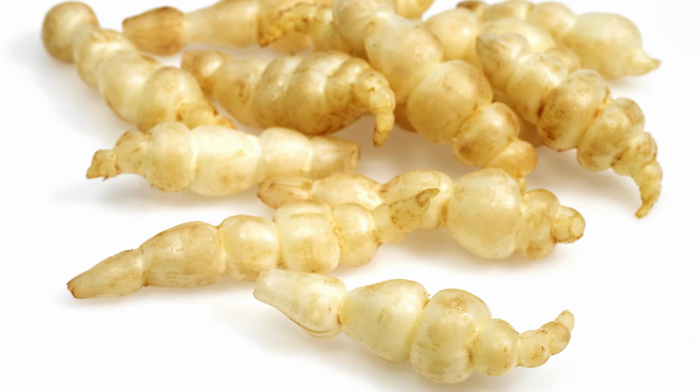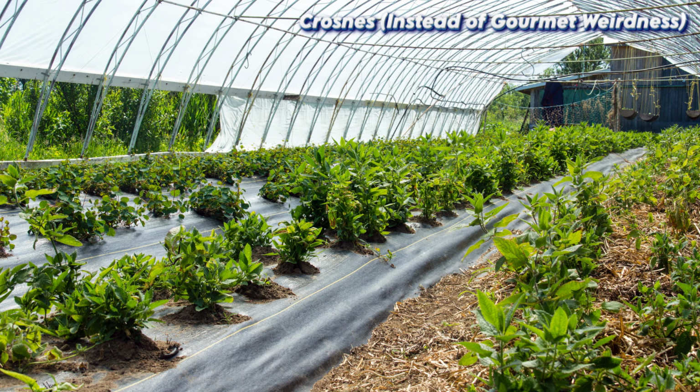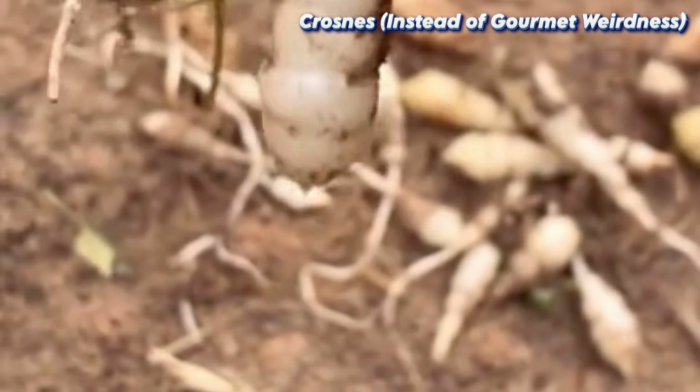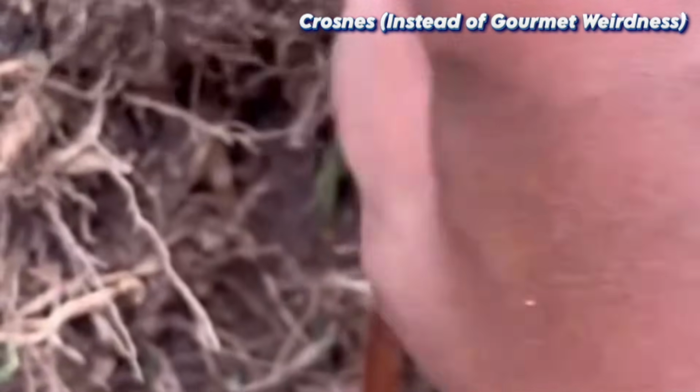Number 5. Krasnes instead of gourmet weirdness. It grows in zones 4 to 9. You want to grow something interesting, something that makes people ask questions. So you plant purple carrots or striped tomatoes, and they're fine, but they're not actually rare. They're just colorful versions of common crops.